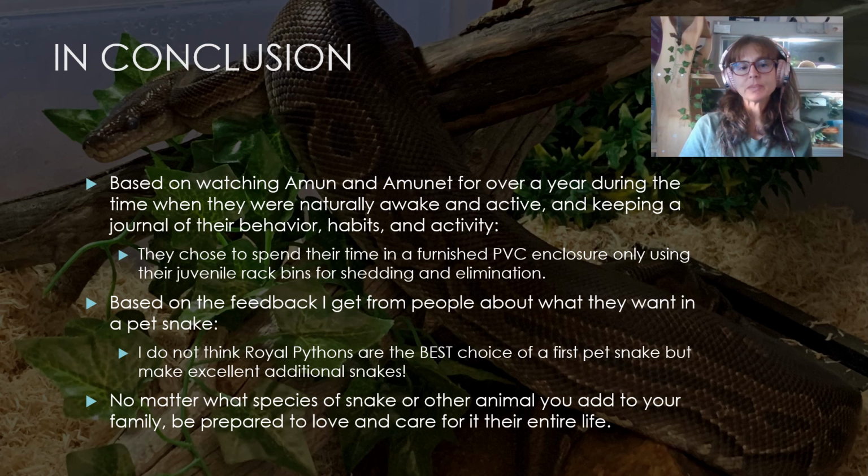elimination behavior. Based on the feedback that I get from people about what they want in a pet snake, I don't think royal pythons are the best choice of a first pet snake, but I do think they make excellent family members and that they're an excellent second snake or additional snake for your family. No matter what species of snake or other animal you add to your family, please be prepared to love and care for it their entire life.